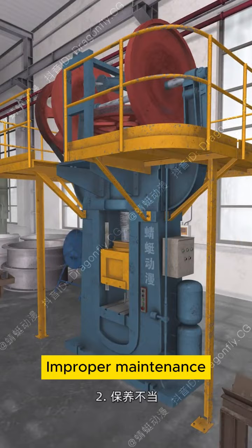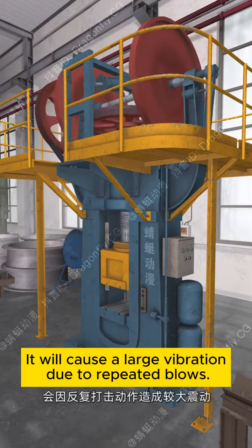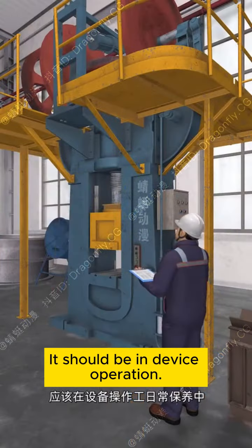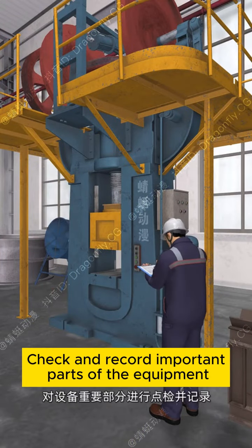Improper maintenance. The device is in normal operation. It will cause a large vibration due to repeated blows, causing open welding and screw peeling. This should be addressed in device operation. In daily maintenance, check and record important parts of the equipment.